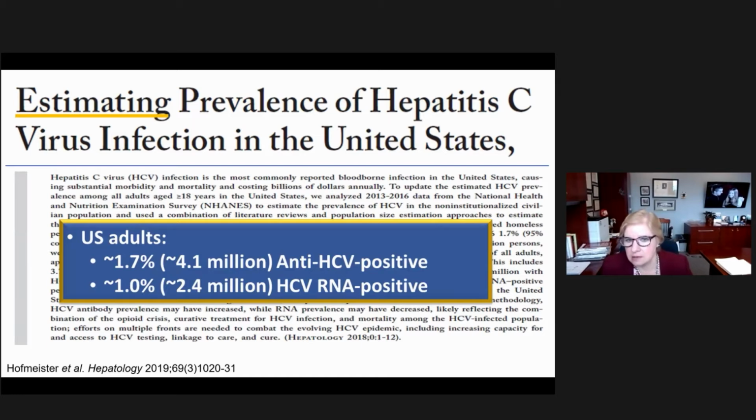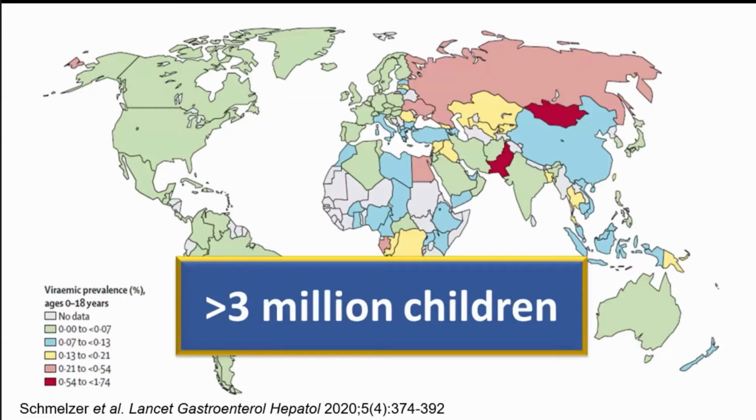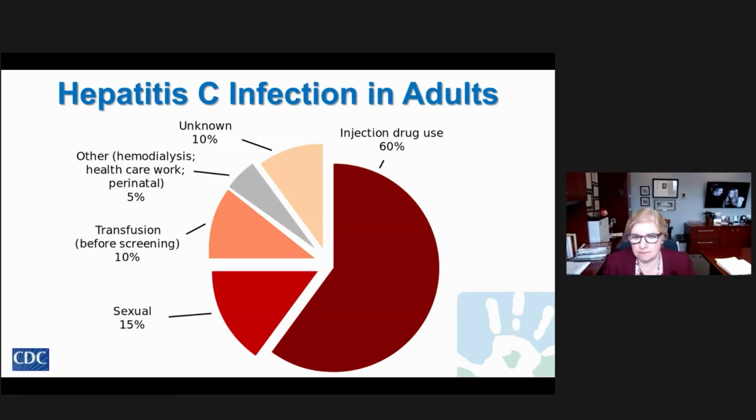In the United States, we believe that approximately 1.7% of our population has anti-hepatitis C antibody from prior infection or ongoing infection, and that's about 4 million individuals. And of those, approximately 2.4 million, or 1%, are actually infected. Now, worldwide, in children, it's estimated that approximately 3 million children are infected. And again, there is some variation country to country, with South and Central and North America being relatively low prevalence.